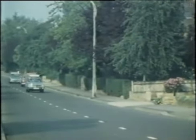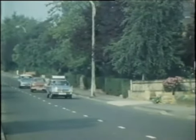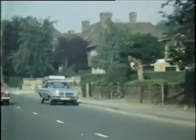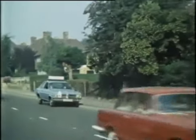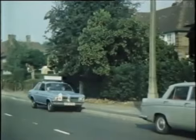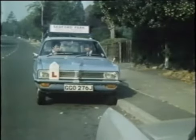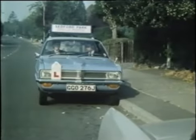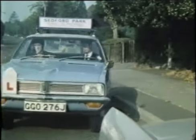The candidate has been asked to stop behind a parked car. Moving away from behind another vehicle requires good control and extra care. In this instance, the candidate doesn't make any signals by arm or flasher. Such signals are to warn other road users, and there's no point in giving them if the road is clear.